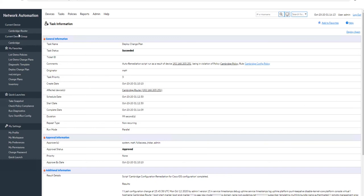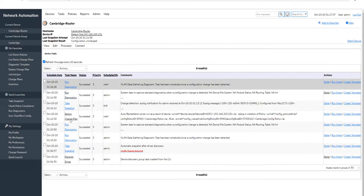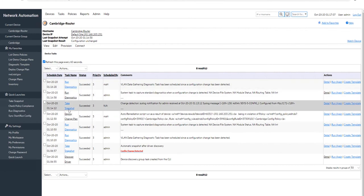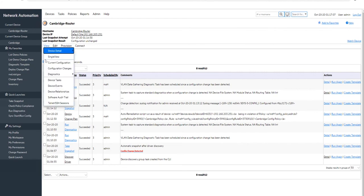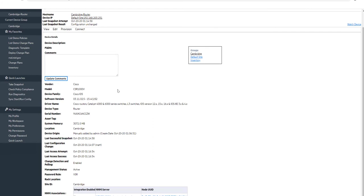So let's go back to the Cambridge Router homepage. And we can see the additional tasks that were run. So we automatically, after we deployed the change plan, took a snapshot and ran diagnostics. Another thing that would need to be done manually if you were doing this by hand versus using automation. So let's go back to device home. And I'm just going to give you the simple example, but you can see that the location is now set to Cambridge.